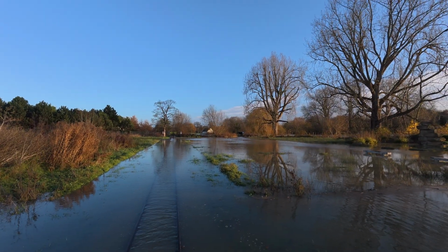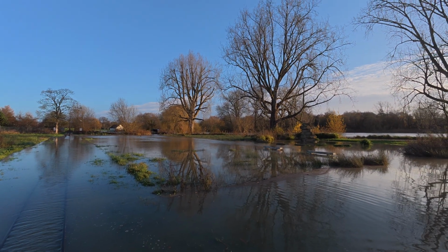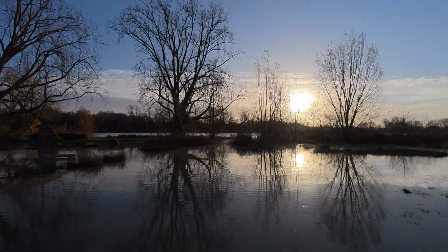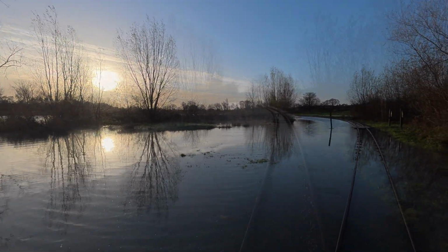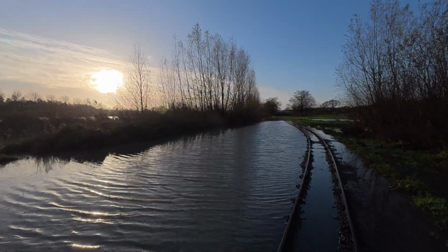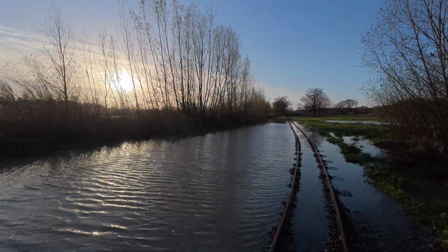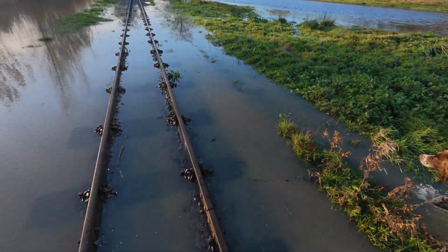Right, so that is looking back the opposite direction. Well, you all know your way around Wicksteed by now and know where we are. Right, so we're going to stop at a convenient point soon and hopefully get some more drone footage from above. No, this way, Sky.